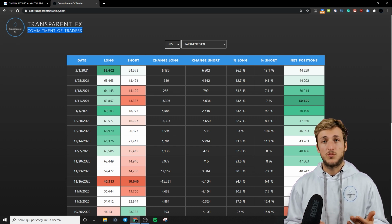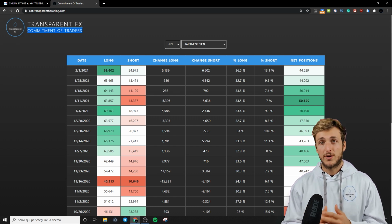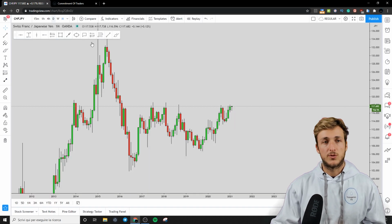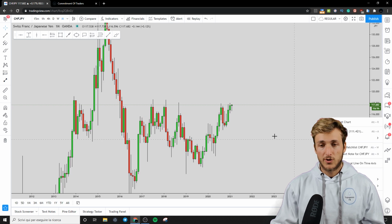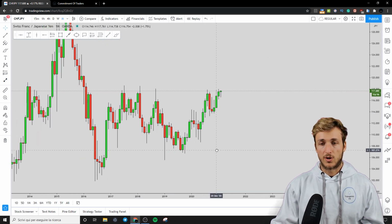And by using the combination of our technicals and order flow analysis, we will be able to understand where we can be looking for the highest probability on it. So without further ado, let's get straight to our analysis.